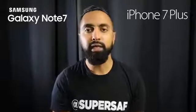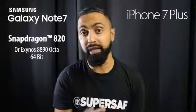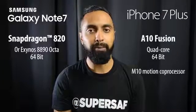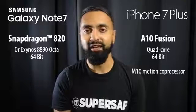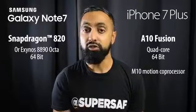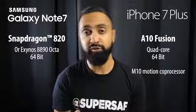Now moving on to the internals, you've got the Snapdragon 820 on the Note 7, or you've got an Exynos version as well, depending on which market you're from, 64 bits. And on the iPhone 7 Plus, you have Apple's A10 Fusion chip. This is also 64 bits, and this time it's actually quad core, so you've got extra cores compared to last year, so this will be interesting to see in terms of performance.